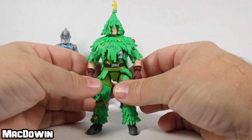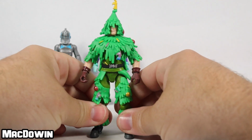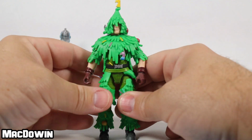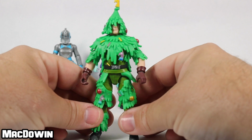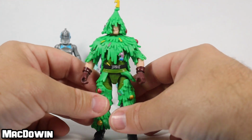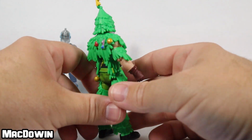And finally, Lieutenant Evergreen. This was a figure that just kind of came out of nowhere. Well, I shouldn't say nowhere. I wasn't expecting this figure. This is a cool figure. I'm just going to tell you right now, this is a very cool figure. I'm not a huge fan of the skin in-game, I don't know, it looks weird, but I really, really like this figure.